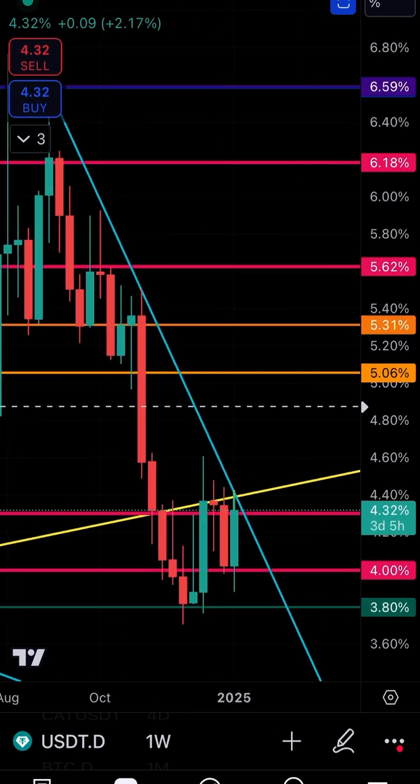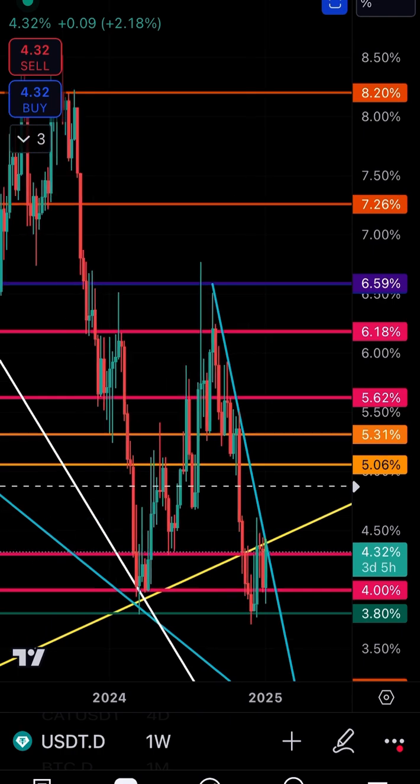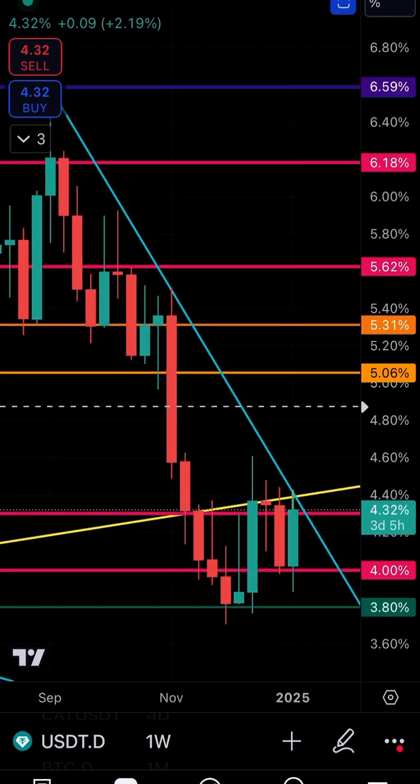And also, B and I have this kind of like wedge pattern, or I have a wedge pattern. I don't know if he's using the same pattern, but we've got the same trend line, which is this turquoise trend line, which is tagged as well at 4.4%.